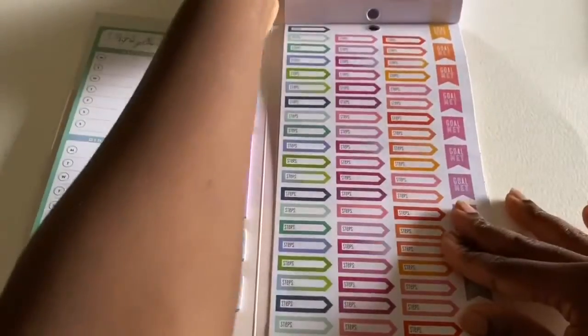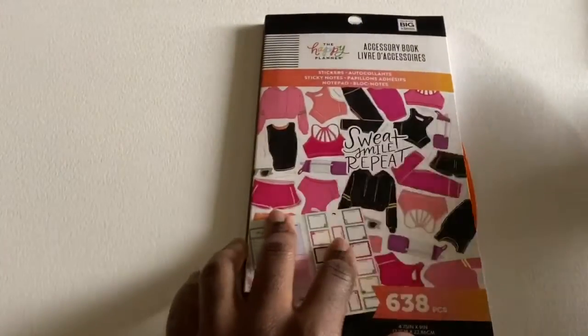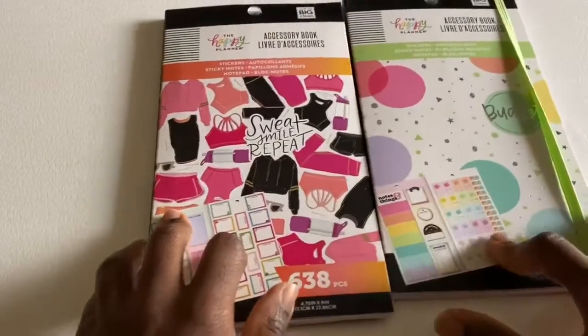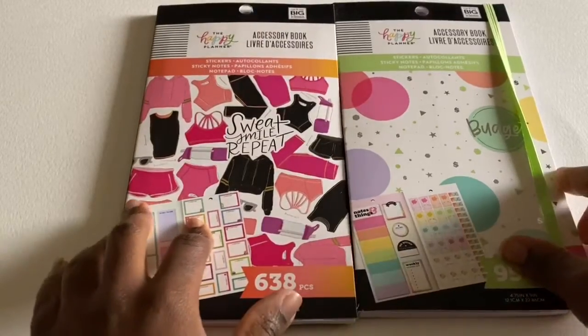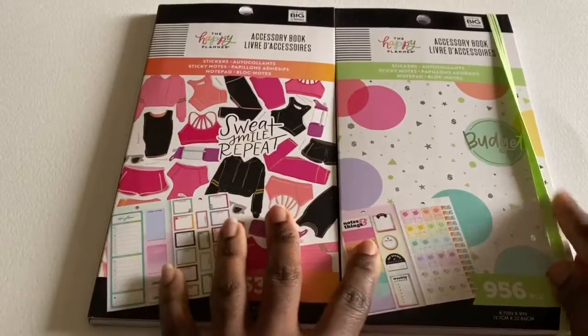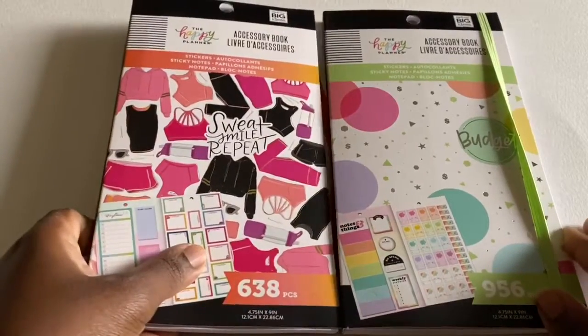So yeah, these are the two things I picked up from the new drop from the Happy Planner line that I feel I will be using, because I am gonna exercise for 2020 more, because I do exercise now, and then definitely the budget, because yeah, I like to save money and I would like to know where my money is going.